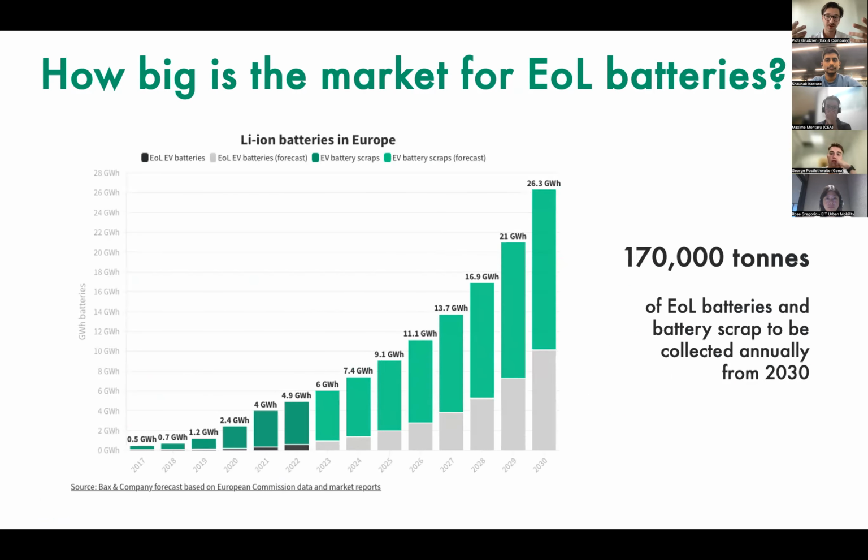On top of that, we know that there are many more batteries coming, reaching the end of life, together with the battery scraps. There are two main feedstocks of end-of-life batteries. One is the production scrap, which comes from both battery manufacturers and EV manufacturers. And increasingly often, the batteries are also naturally reaching their end of life in older vehicles. So in 2020, there will be more than 170,000 tons to be collected, which is quite a lot of batteries. Combining this with the challenges, there is quite a big need for improvements.